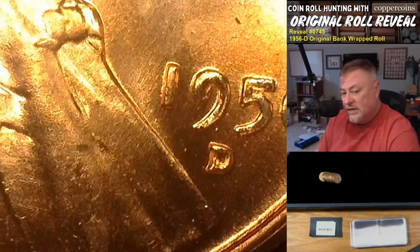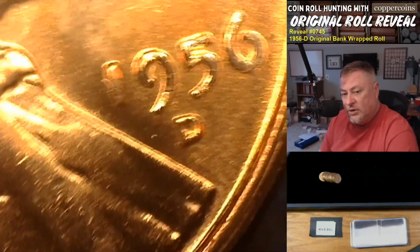This coin number 39 will go to Wild Bill. It does happen once in a while, you know. It's not going to happen every day, but... well, it could happen every day.